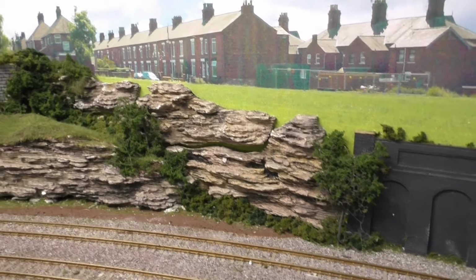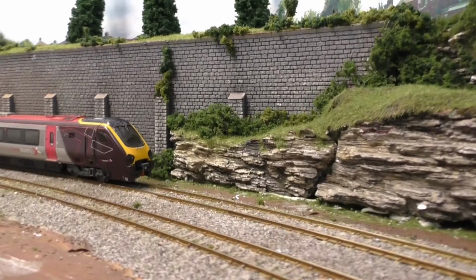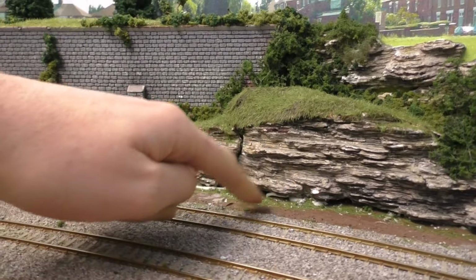Can't remember who it's from, sorry guys. As you can see, I got the cross-country voyagers sitting there, and I love that. Obviously we're going to put more detail where the brown paint is here.